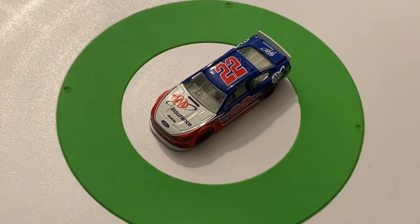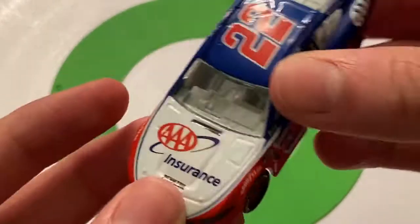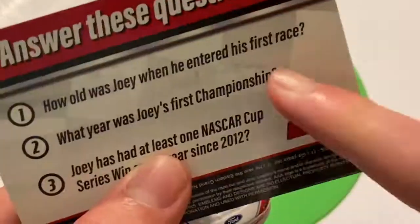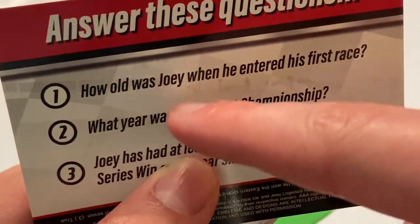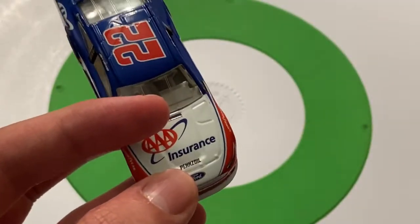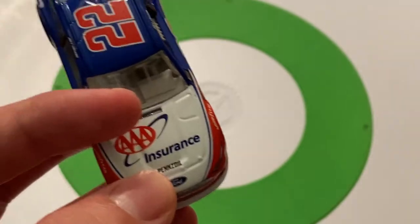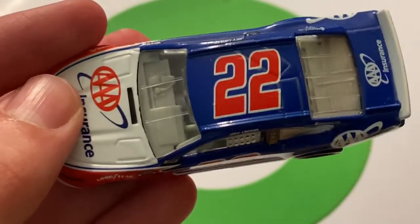Probably would have preferred some race stats or something, like his NASCAR Cup career stats. But that's still pretty interesting. Kind of wonder if they mix those questions up. Like, do they put how old was Kevin when he entered his first race? What year was Kevin's first championship? Did Kevin have at least one NASCAR Cup Series win every year since 2012? Stuff like that. I mean, we'll find out. We have a Kyle Busch with a card, but we also have a Kevin Harvick with a card. So we'll find out if they mix it up or not.